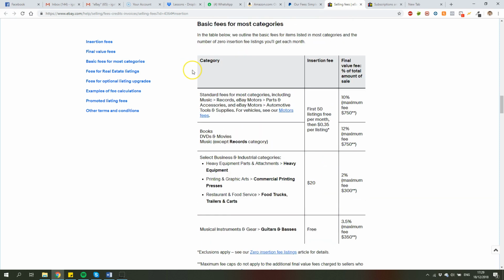So here you can see that there's a breakdown of categories. For most categories, you will find that you pay 35 cents for the insertion fee, again after the first 50 listings that have no insertion fee, and then you will pay 10%. That's a flat fee, which is pretty simple. It goes up until $750. So let's say you sell something for $10,000. You won't pay $1,000 as 10% of that. You'll just pay $750 because that's the most that you're going to pay.